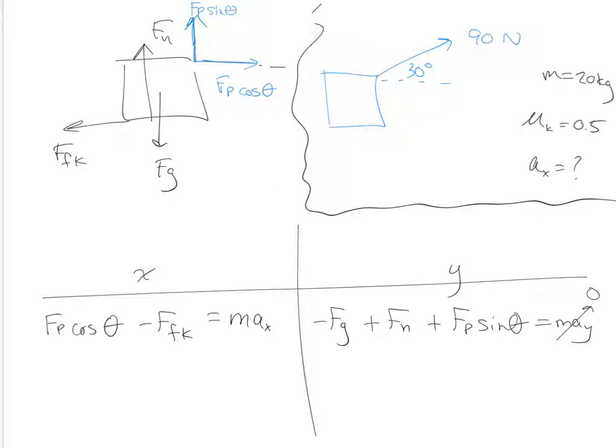Again, if it helps to plug in numbers and you're really lost right now, plug in numbers. Don't even listen to me. Continue the problem on your own and solve for acceleration in the x direction. You can solve for acceleration by finding Fn, plugging Fn into this formula, and going through it. But I'm going to do everything with variables now.